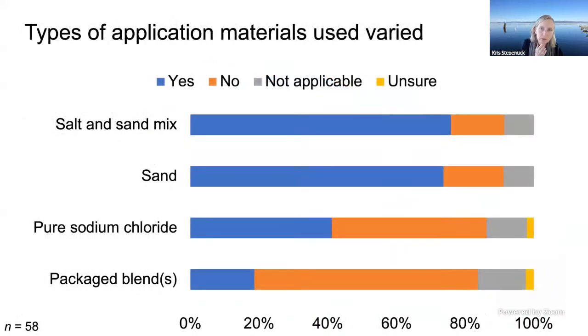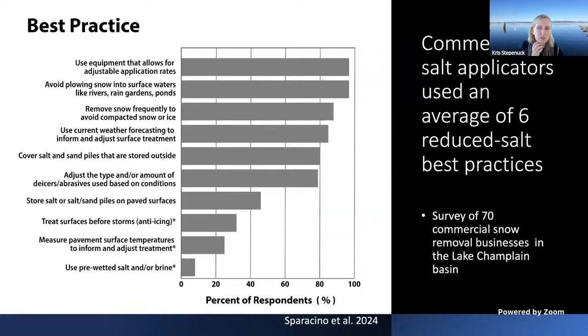We asked them about the types of materials they used. We know a high percent, about 80%, use a salt and sand mix, as I talked about before, about 75% use sand, about 40% use pure sodium chloride, and a small percent use other kinds of blends that are proprietary. We asked them similarly about the different kinds of best practices.